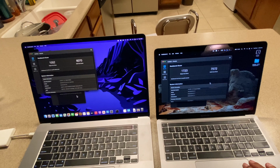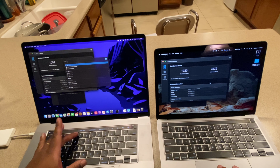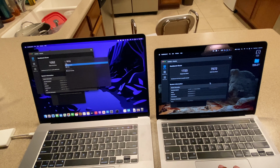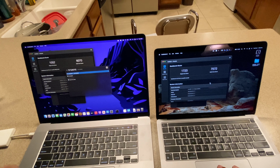So, I'm getting a single core of 1052 and a multi-core of 6070. That is significantly less. As a matter of fact, let's figure that out. 7572 divided by 6070. So multi-core, this 16-inch laptop right now is benchmarking at 24% slower than this $1,300 computer. I gotta believe something's wrong with that.